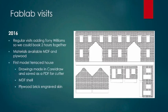So the first thing I did was to get Tony Williams on board so that we could go together and get 2 hours instead of 1 hour, because the sorts of things that we wanted to do on a laser cutter, you couldn't really achieve easily in 1 hour, because the machines are not that fast, depending, of course, what you want to do. The machines are relatively slow because they're essentially burning a material.